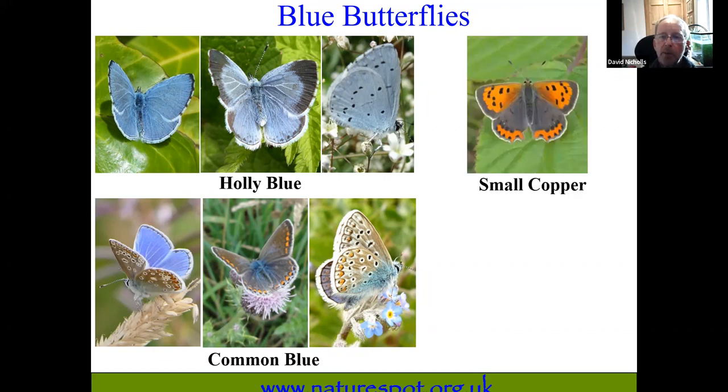Now, sticking with the blues, you wouldn't think this was a blue, but the fact that there are orange pigments in the common blue tells you that that is something that can be generated within the family. So in this case, this small copper has dispensed with blue altogether and gone down the orange route. It's a beautiful little butterfly. It's tiny. In fact, all the blues are tiny. But this one's around at the moment, often fluttering around in open land. It will sunbathe on the ground, often not always on flowers.